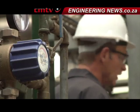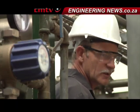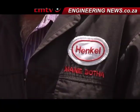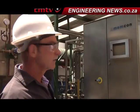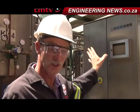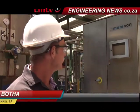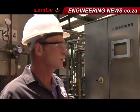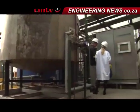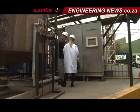Everything below this roof structure is what we call the new effluent plant. And everything outside of that is what the old effluent plant used to look like. So you can see it's a lot smaller than what it was. This plant has been designed to handle 5 cubic meters of effluent per hour, which is the same capacity we had in the old plant. The old plant was a traditional chemical treatment plant for effluent.